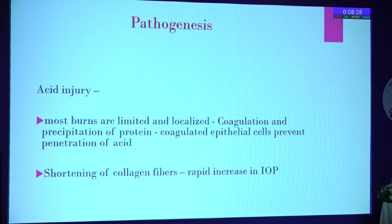On the other hand, acids, when they come in contact with some of the proteinaceous agents, form a coagulum, which actually restricts further penetration into the ocular tissue. In addition, they cause shortening and shrinkage of the collagen fibers, which can lead to a rapid increase in intraocular pressure. In cases of alkali, the rise in intraocular pressure is because of destruction of the angle structures.